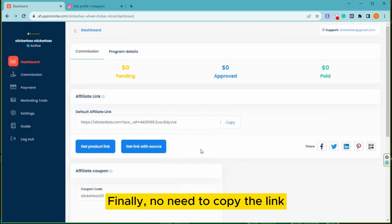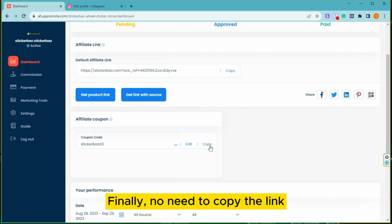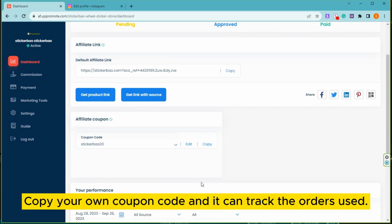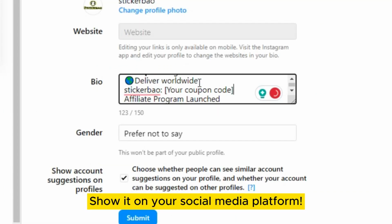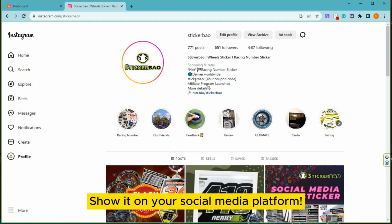Finally, no need to copy the link. Copy your own coupon code and it can track the orders used. Show it on your social media platform.